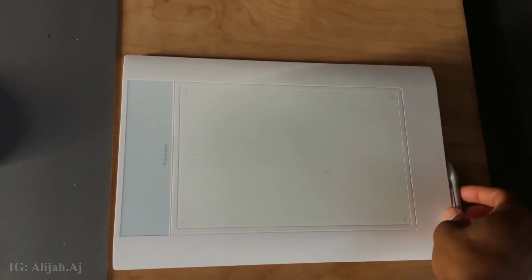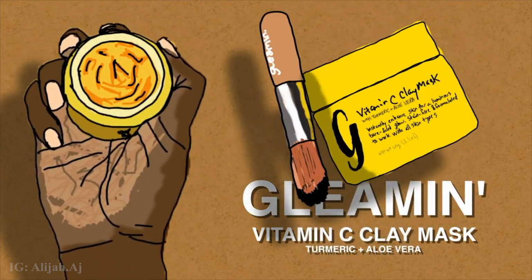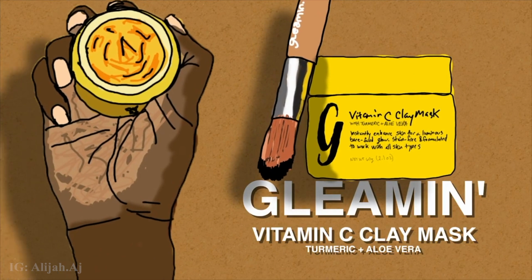Also on my desk, I got a drawing tablet. You guys know that I do some illustrations when I'm making videos. I have a drawing tablet, very inexpensive, got it off Amazon. Usually when I'm doing skincare things or hair tutorials or any other tutorials that I want to get a little bit creative with and draw the products, I tend to do that a lot. I used to watch this YouTuber named Kiki. She was a fashion YouTuber, and she used to do these illustrations which I thought were really cool. So I got a lot of inspiration from her when it comes to that.